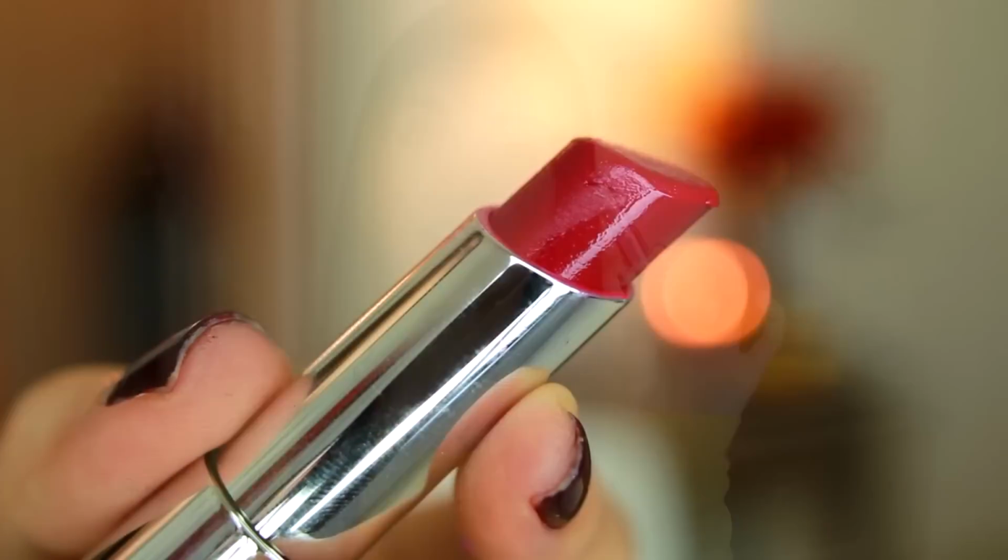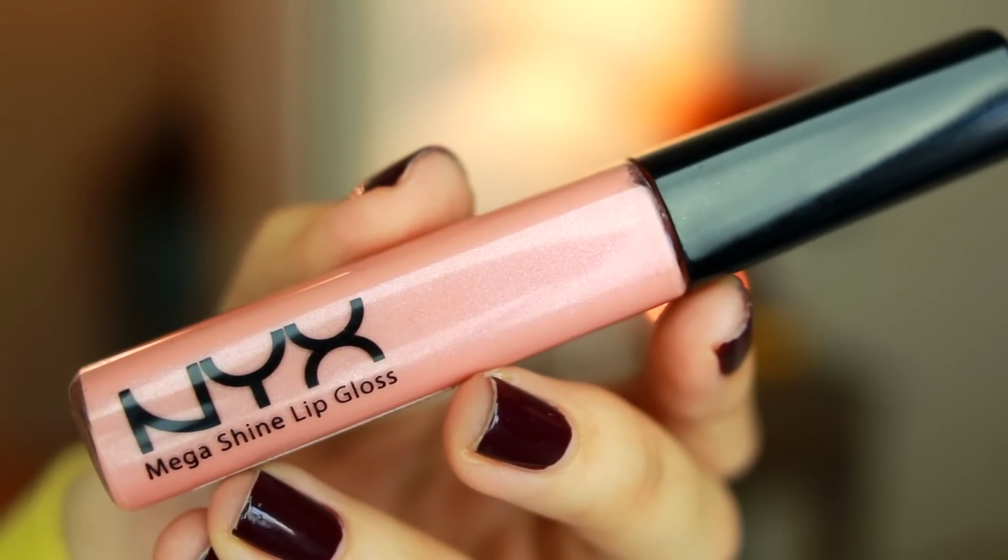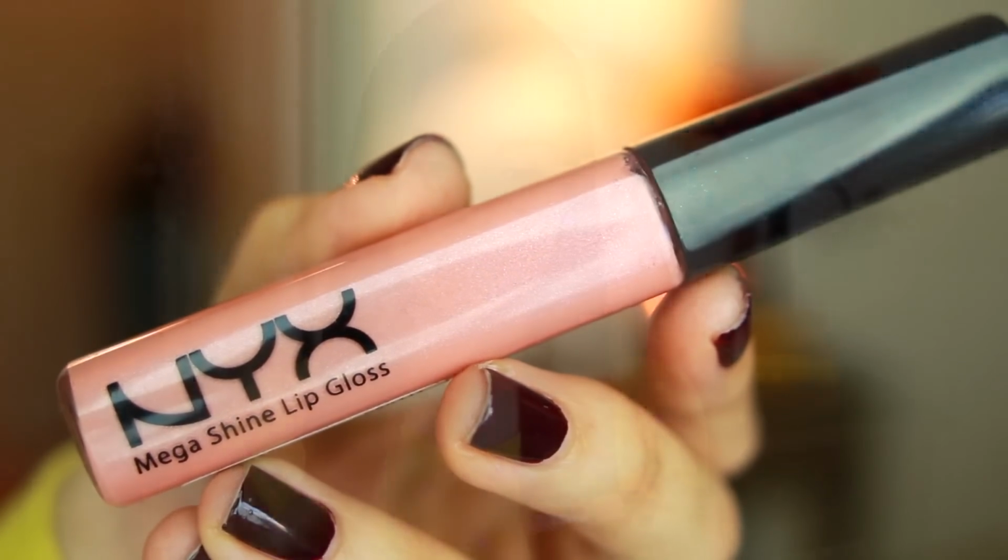And then the next lip product I have here is my Revlon Lip Butter in Raspberry Pie. And I wore this in my last video and people were asking me what I was wearing on my lips, and this is it. And then my last lip product is this lip gloss from NYX. This is Sugar Pie, and I'm wearing this over the Fairest Nude lipstick, and I just really like this combination. This is a nude pinky color with some shimmer in it.